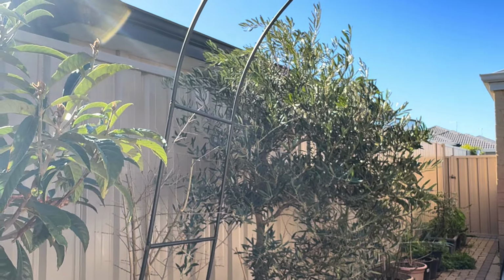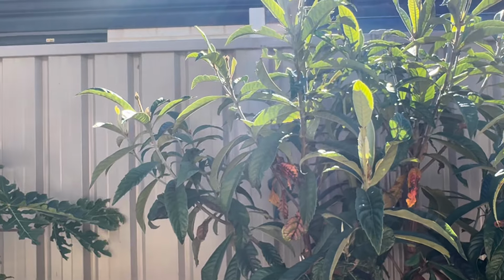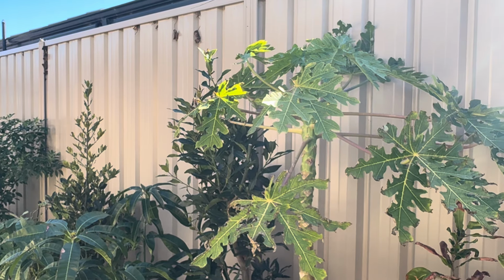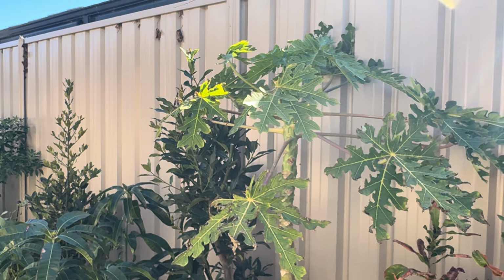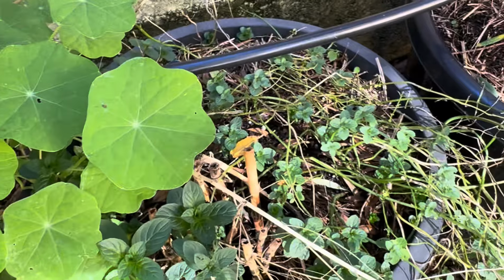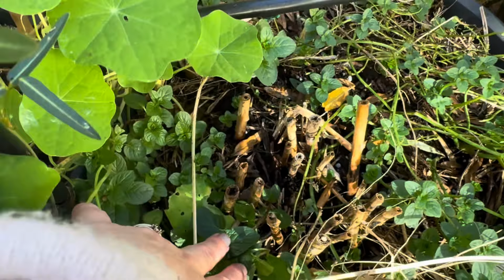Pull back so you can see the olive tree in all her glory, and the loquat tree in hers. I can't actually see right now. And the papaya that I'm desperately trying to get rid of. If anyone wants a papaya, hit me up. So this is ginger or chocolate mint, I'm not sure. And some asparagus in here. Hopefully that'll come up in spring. If not, I'll be very sad.